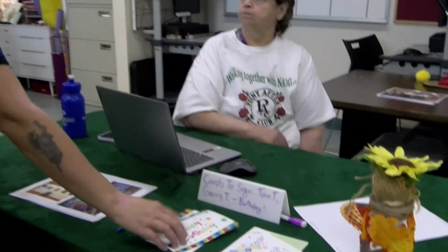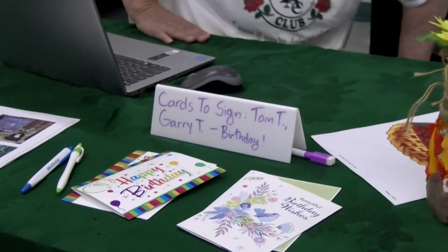Plus, if one of our members is having a birthday, or they're, say, in the hospital, or maybe at home, we send them cards, thinking of you, so they know we're thinking of them and don't think they're by themselves. Athena's not here today, but Athena always likes to pick out the cards, and we'll pass them around the clubhouse to sign, and then we'll put them here so people can come up and sign.